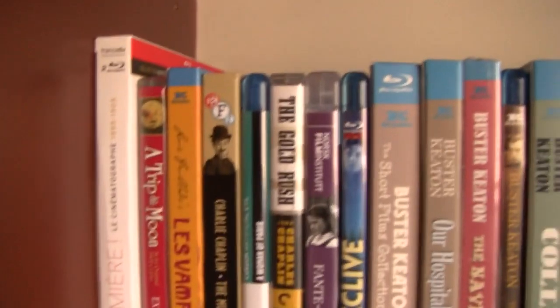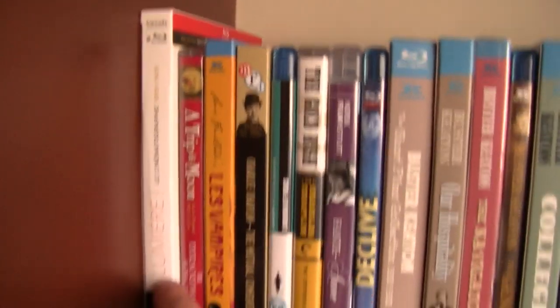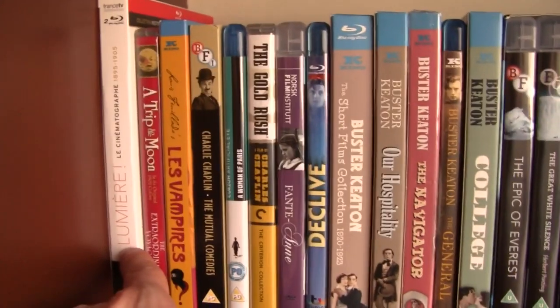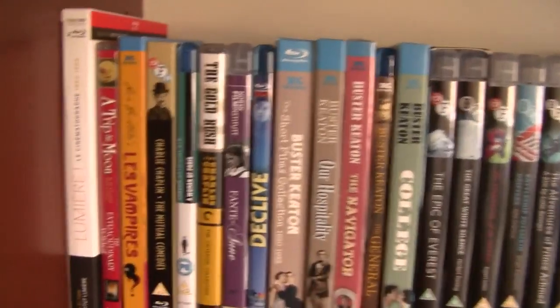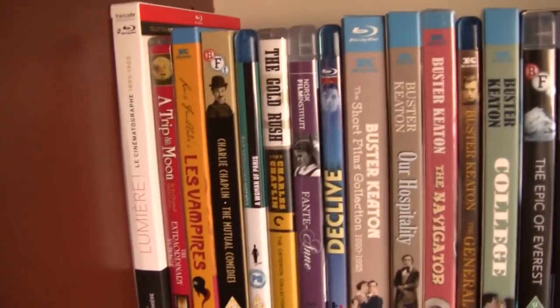We have the silent films at the beginning. We start with the Lumiere brothers, the first ever film in 1895. So we literally go from 1895 all the way up to 2015. So that's pretty cool. That's like 120 years of film history on one shelf.